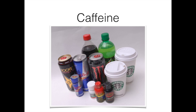Caffeine also masks feelings of fatigue and increases alertness. Caffeine is also a diuretic and affects hydration levels. The International Olympic Committee and WADA set a limit of 300 to 400 milligrams of caffeine as the legal limit. That is 12 micrograms per mL.